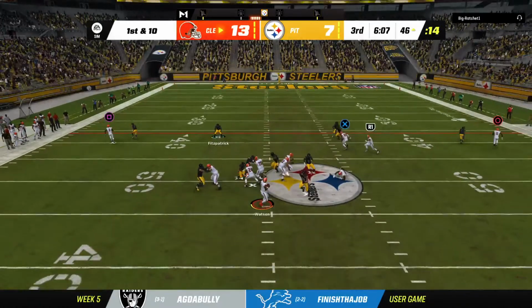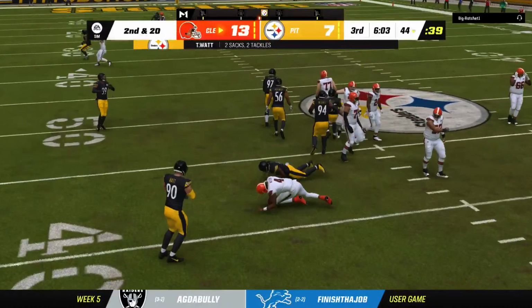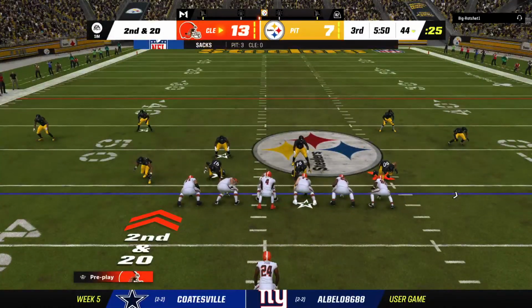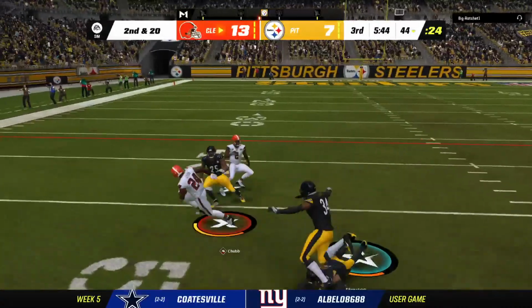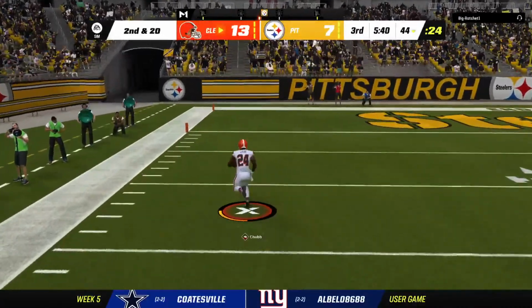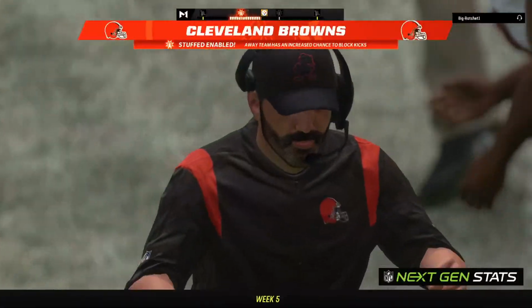On first down, Watson. And the Steeler pressure too much here. He's going down. So now 20 yards to go on second down after the sack. Work to be done. Up the middle, it's Chubb. Room here to run. And all the way in.